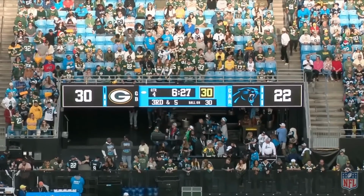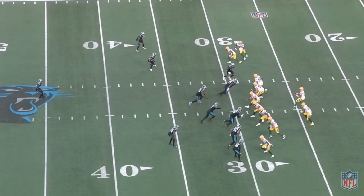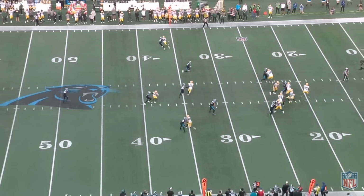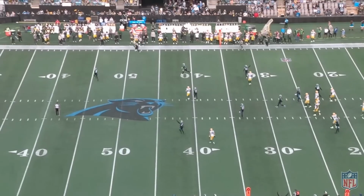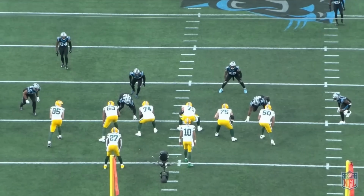So the next one here, 3rd and 5. Now we are going to do a double move. So the number 2 up top, he's going to run a little down, out, and up. Now, to me, that's illegal contact down the field and should be a penalty. They don't get any help right here.